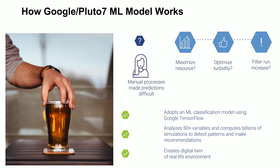So what the model does, with all the input that it learns from, is figure out the maximum point to which it can operate this filter so that it maintains the turbidity at the right level and makes sure the pressure does not go beyond the threshold. Therefore, it keeps the filter operating, and at the time when it knows the filter can no longer function, it will make the recommendation that we should put a replacement in place. At that point, what we have achieved is maximizing the length of time the filter has been in operation, while making sure it has been operating with the right quality of beer being produced.